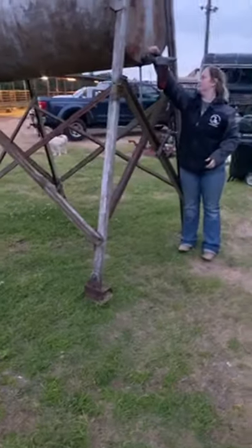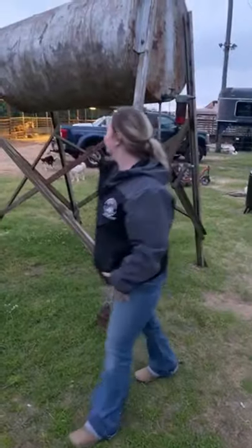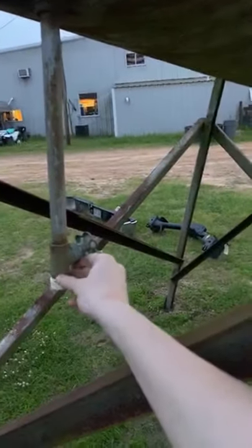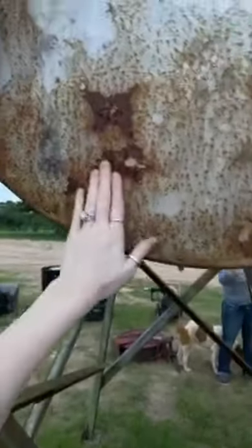Justin says it's a fuel tank. That's a filter. See, I knew this would look like oil. 250, 300 gallons. I don't see any hoses for it. It's got the fuel pump and this thing. So I guess all you need is the hose. It's a fuel tank. I don't see any holes in it. Sounds empty. There's a strap on the top. It does have a little rust on it, but no holes that I see. There's a little dent right here, but like I said, no holes.